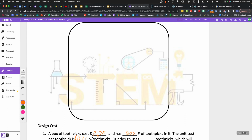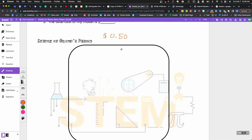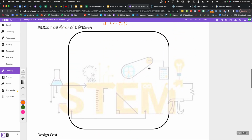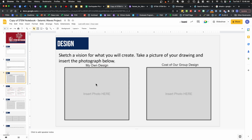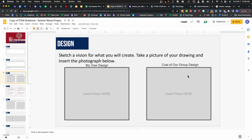I'd encourage you to think about not spending all your money, because you are going to have to revise and you want to have a little bit left over. So I would buy less than you could afford in total. Save some of your money so later you can come back and rebuild. This is important: the amount of money that your group design costs should go right here beside your design picture. So either just type it in or take a picture of it. It says insert photo here, so you could take a picture of your group design costs and put it down there. Then you can come to see me.